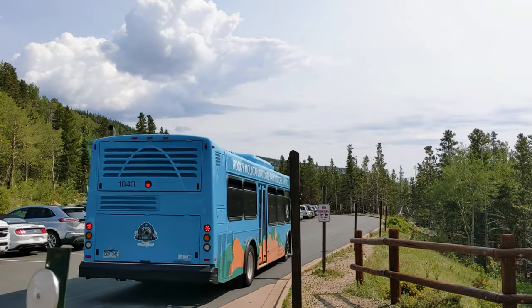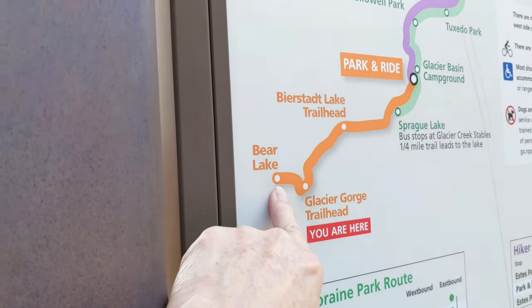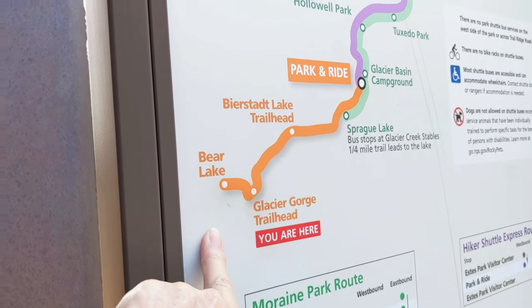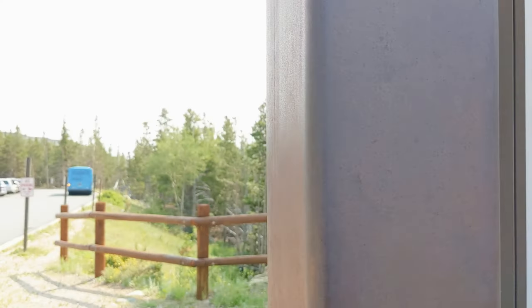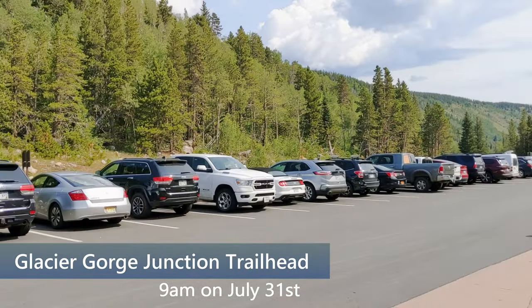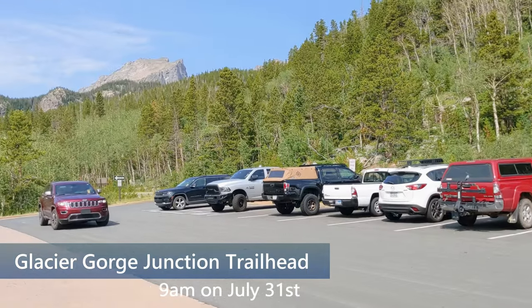And you can park here and take one of these shuttles further up to Bear Lake or wherever else you're going back in here. So once you find parking, you really want to travel around with the shuttles because parking is limited. It is 9 in the morning and this parking lot's already full.